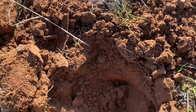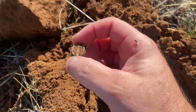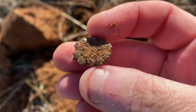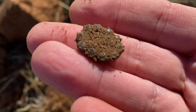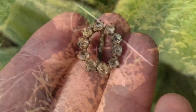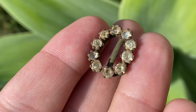Well guys, had a nice target here, flipped it over, and that's just sitting right on the edge about to fall off. So I'm about to turn it over. Oh, I can see some stones in there. Nice little brooch, 1800s as per this site, but no idea what's on that yet. We'll clean it off. Here it is guys, all cleaned up. It's just glass stones, but would have looked really nice back in the day.